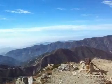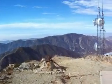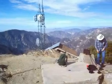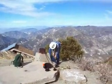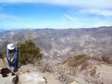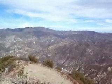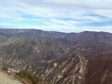Here we'll take a minute to check out this view. It's pretty much a 360-degree panorama. There is one structure up here just below the summit, a communications tower, as you can see here. We took some time to stop and have some lunch up here while admiring the scenery. Down below there is the turnaround from the end of the fire road that got us up here. A pretty fantastic sight.